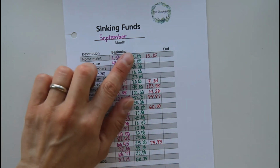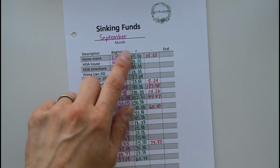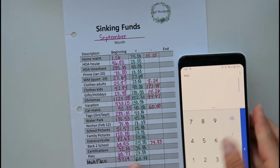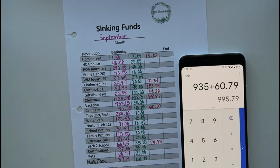Now what we'll do is total these out. So I know that I budget every month. You'll see it on my fixed expenses. I transfer over $935. That's what all of this equals to. But I'm adding this $60.79 in addition to that from the My Face category. So we'll just add that together.